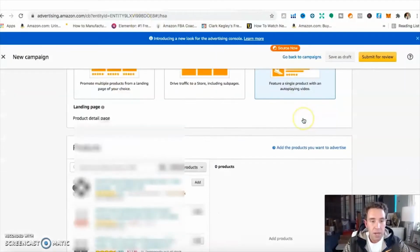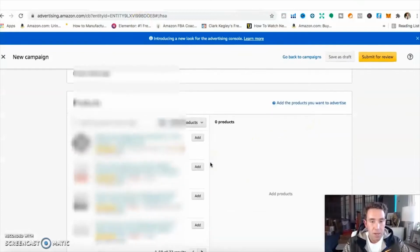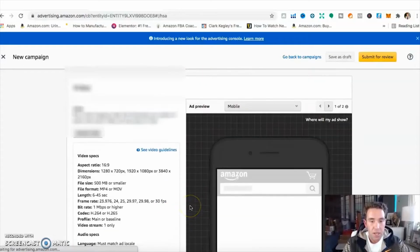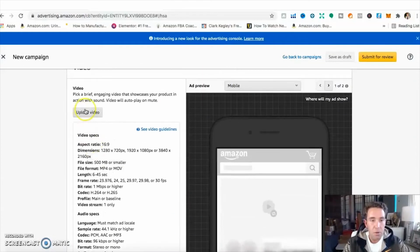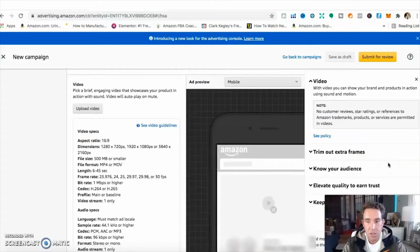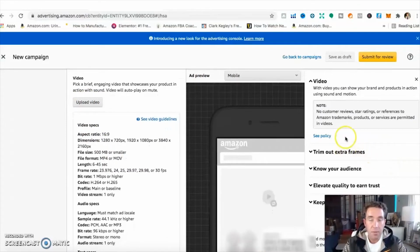If we go to the video, guys, you can see here, I've got some products I can add. Let me just go down there and you'll see it blurred out here. But you add your product. Then down here, guys, is where you can upload your video. Now, you will see, click on View Video Guidelines if this is your first time adding a video, because videos have to meet certain requirements.